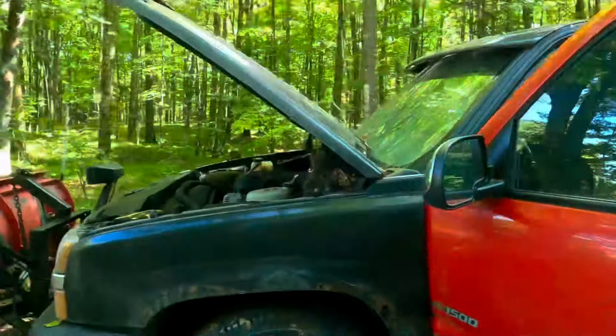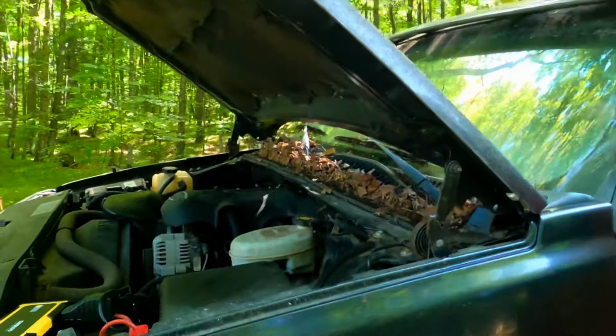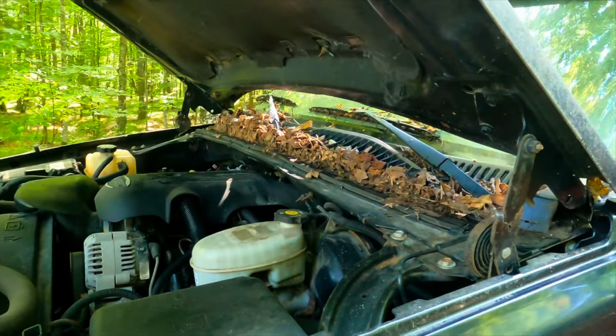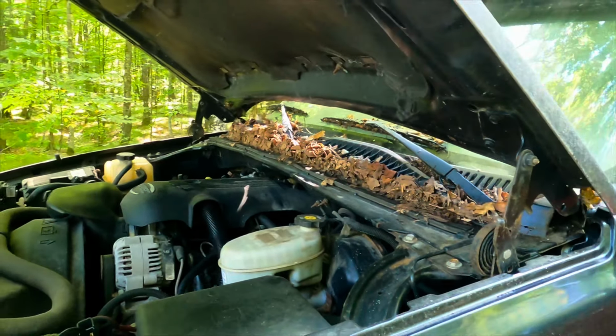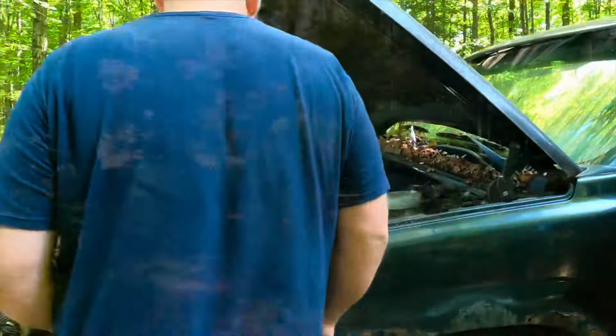The truck started. Just to show them how long this truck has been sitting with a dead battery. It's been a season. You can see the leaves. Or two. Yeah.